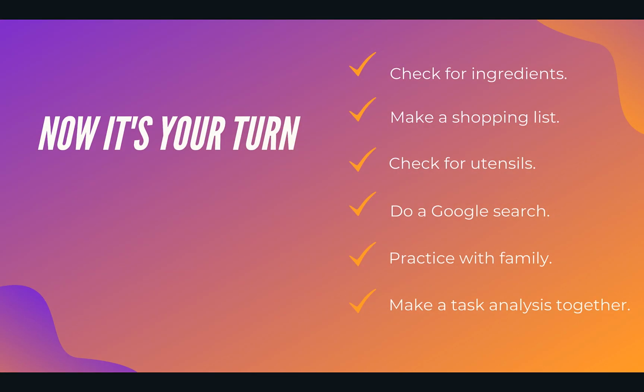Now it's your turn. Remember, you'll want to first check and make sure that you have the ingredients for what you want. If you don't have the ingredients, sit down with your family and make a shopping list. When you're ready to make your own breakfast or lunch, check to make sure you have all the utensils clean and ready. If you aren't sure what the steps are, you can always try a Google search first. You can also practice with your family and watch as your mom and dad makes the meal. Finally, sit down with your family and make a task analysis together.